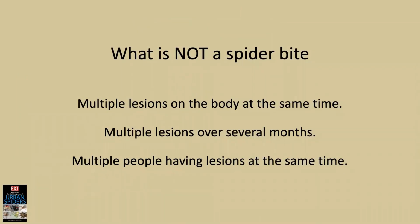Now, I want to talk about what is not a spider bite. If there are multiple lesions on the body at the same time, that's not a spider bite. Typically, spiders bite once, usually when they're getting crushed or almost crushed. If someone complains that they've got multiple spider bites on their body, this really points us to something else. There's another cause for it. Spiders can't survive multiple near-fatal crushings repeatedly so that they inflict a number of bites. This is especially true if the lesions are widely separated on the body.